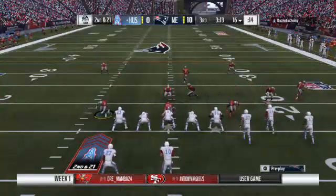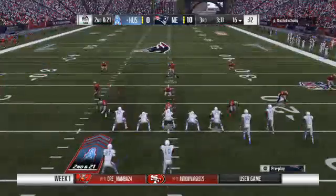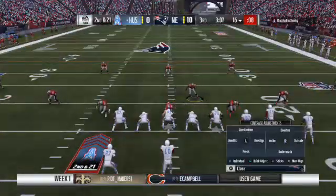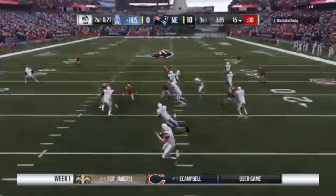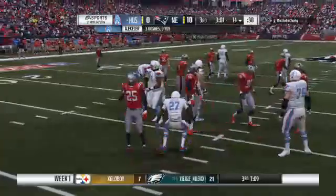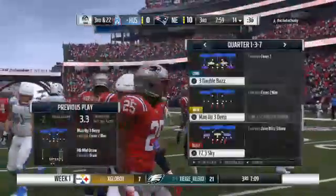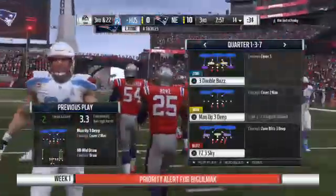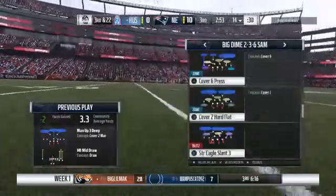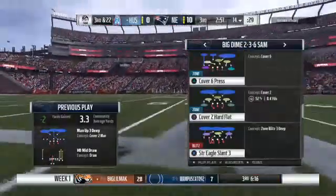All right, here we go. Green 39. They'll run it now out of the gun. Absolutely nobody fooled there. He's going nowhere fast as he's stopped behind the line of scrimmage. Calling a loss of 2 on the play. And they're going to face an uphill battle here on 3rd and long.